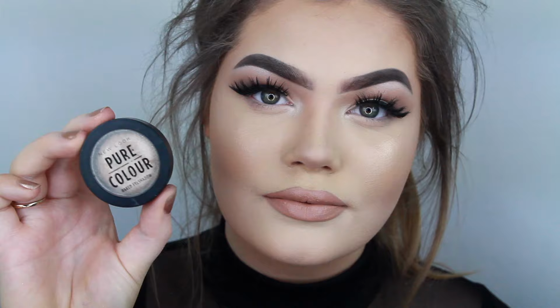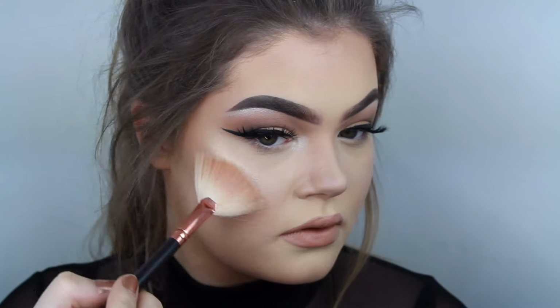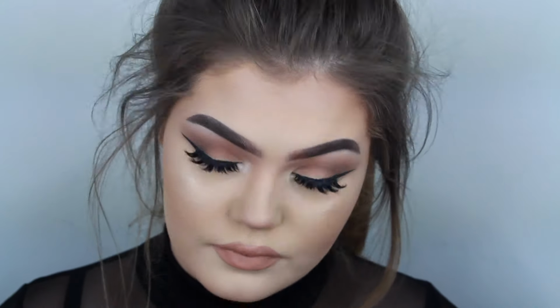And then for the extra little pop, I'm taking this New Look Pure Colour eyeshadow, which is just a very white gold, and I'm just placing that over top for a little extra beam.